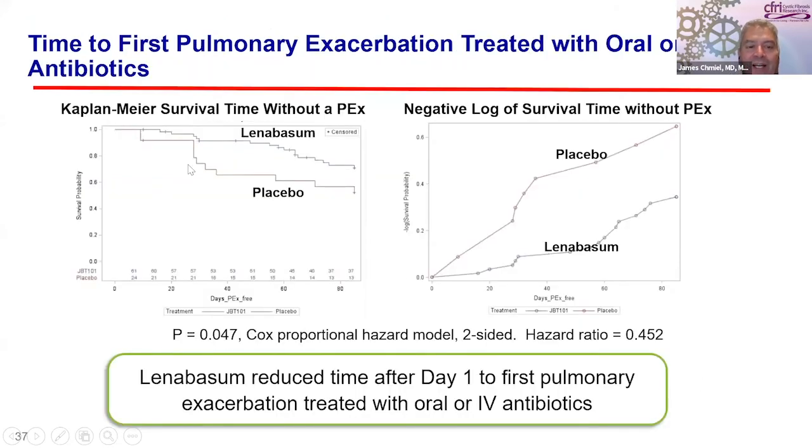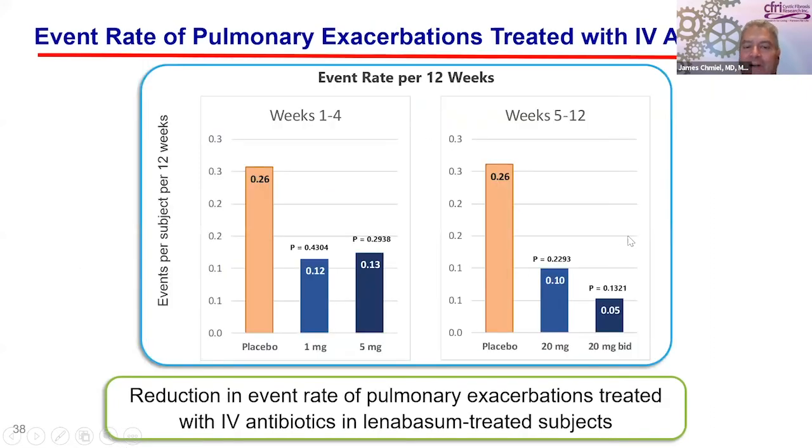What we found was that there were fewer exacerbations in the patients treated with linabisum when you looked at time to exacerbation. But also when you looked at the number of exacerbations in the first 4 weeks, which I didn't think we'd see any difference because that was a dose below what we thought was therapeutic. Again, it didn't reach significance, but the overall number was decreased. And in the higher dose group, again it didn't reach significance, but there looks like a dose response effect here. We did not have enough subjects in the study to look at exacerbations as an outcome. That wasn't the point. It was a safety study.